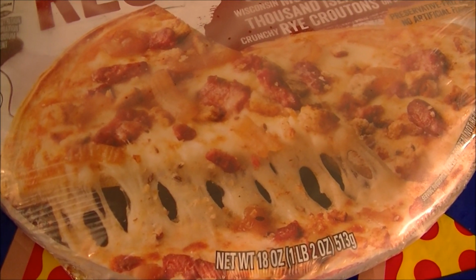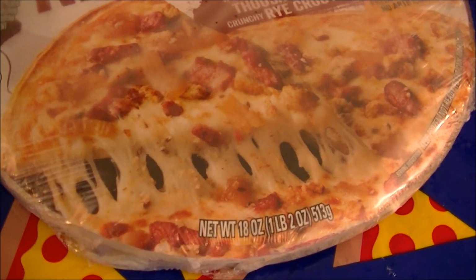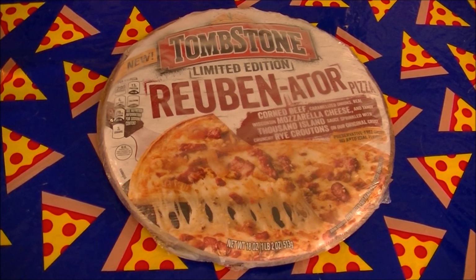And there you see from the depiction, it's got little chunks of beef on there. It looks like the caramelized onions are there. And I think that's a chunk of rye right there. Alright guys, let me take it out of the package and show it to you in its frozen form.